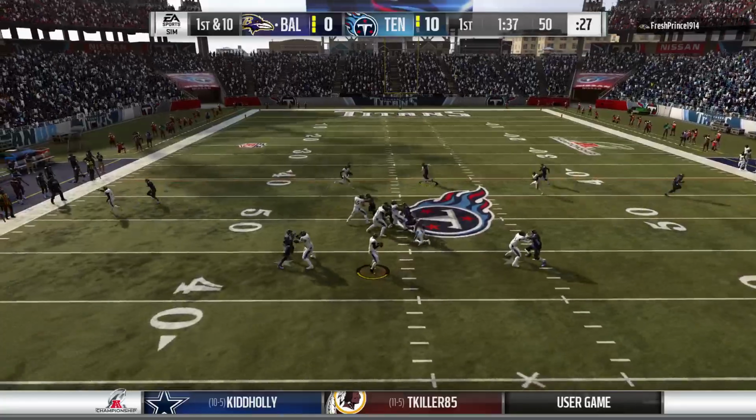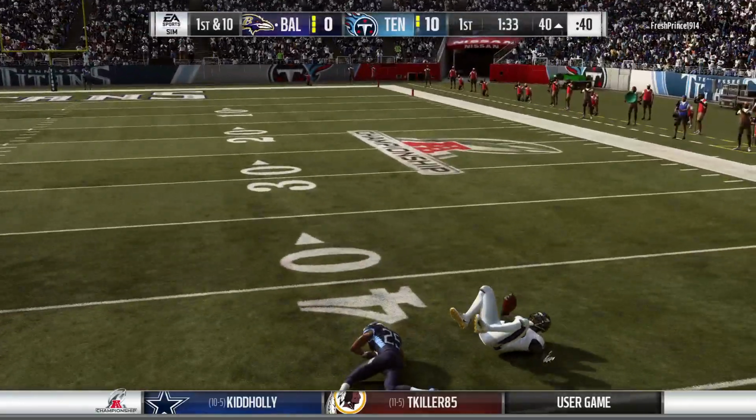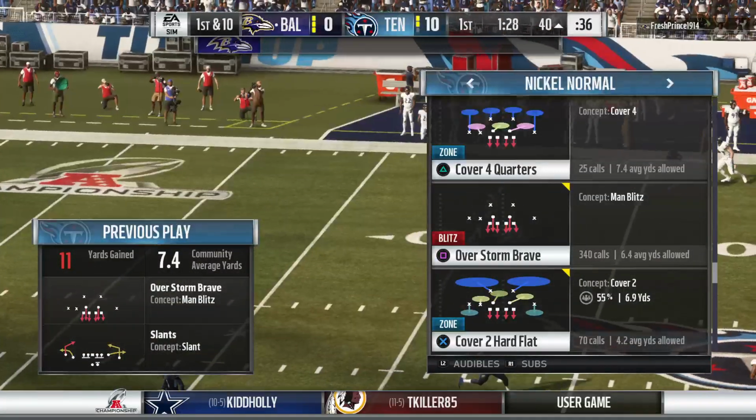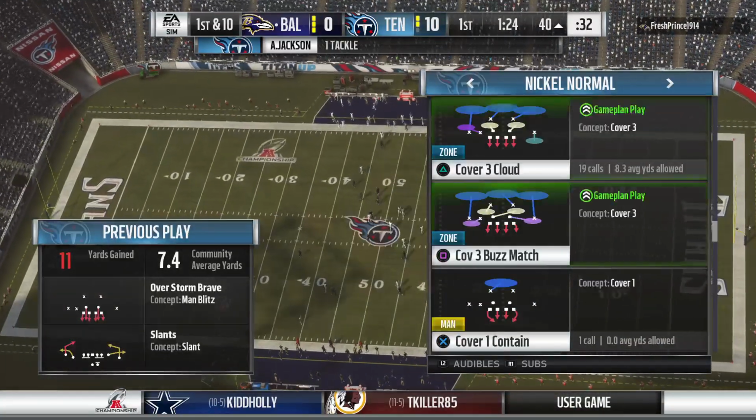From midfield now, here's Jackson. Got a man open. That's Devontae Parker, complete. And he's able to get this one down to the 40-yard line. 11 more on that one and another first down.